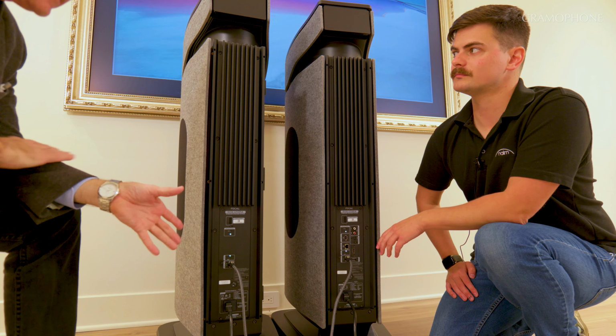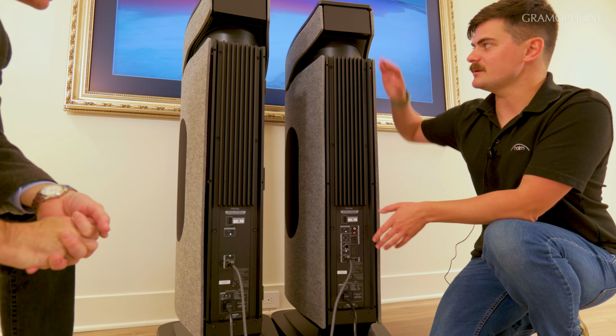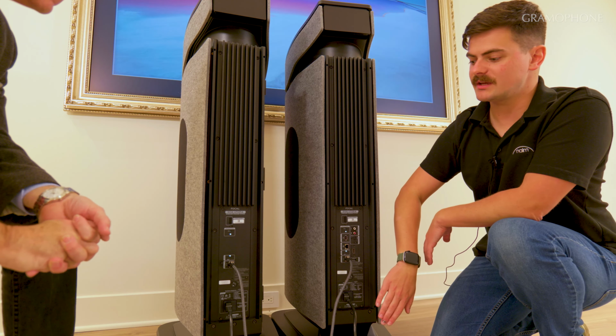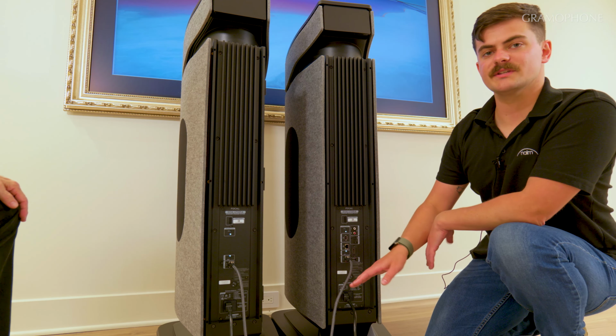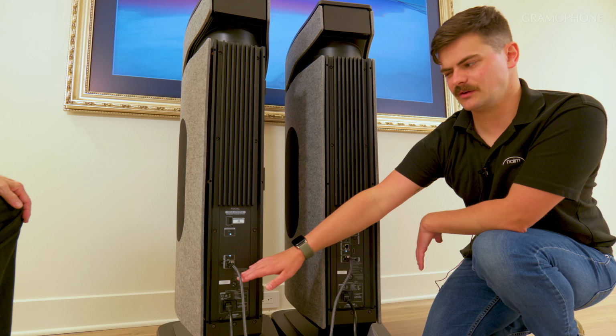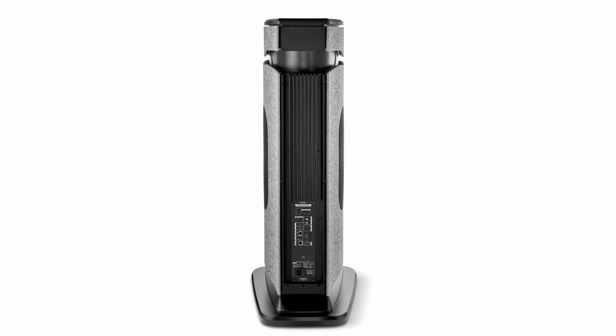But Garrett, there's a lot of connectivity options on the back. Maybe you can tell us a little bit about it. Let's start with the primary speaker. So these get shipped out as a matched pair. So you have one primary unit, which has the majority of your connections. Then you have a secondary unit, which has some miscellaneous things, but we'll get to that in a second. We start over here on the primary unit.